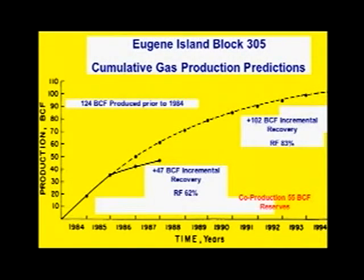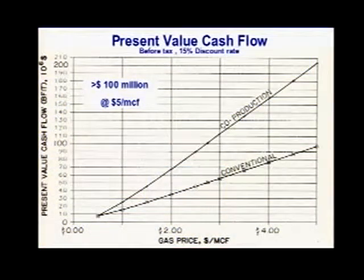Of course, the economics control the feasibility of a process. Here we are looking at the present value cash flow for the two processes, co-production versus conventional, at different gas prices. As you can see, co-production is more profitable than conventional at any gas price. Let's take a price of $5 per MCF. The difference of the present value between the two processes exceeds $100 million.